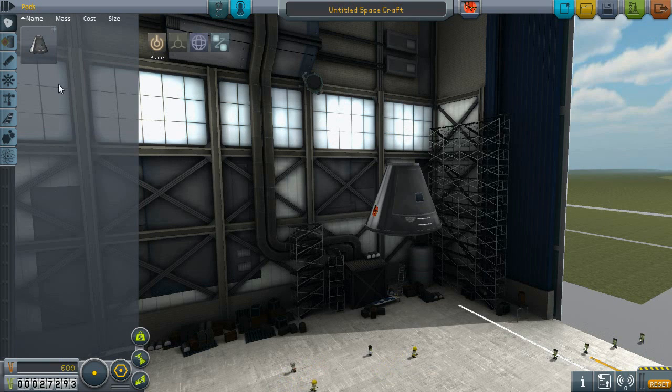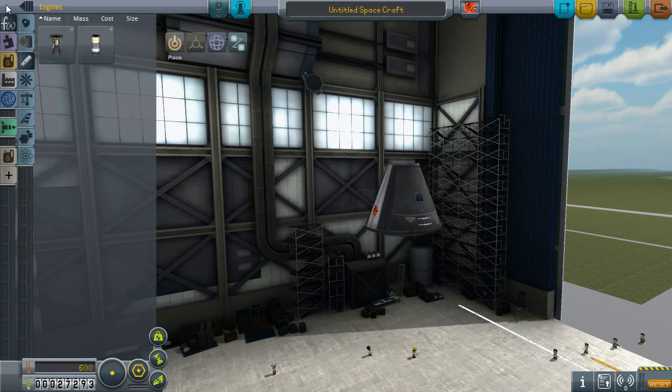You've no doubt already noticed the new parts layout over here. This is now sortable by name, mass, cost, and size, okay? They've also separated out the fuel tanks from the engines, which is kind of cool. If you enable the advanced mode by clicking here, you get all these filters. You can actually filter the parts by module type, resource type, manufacturer, and tech level.